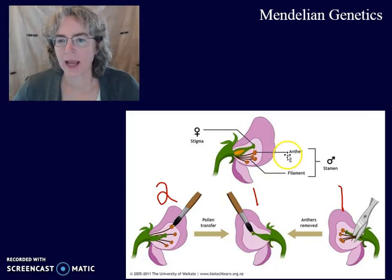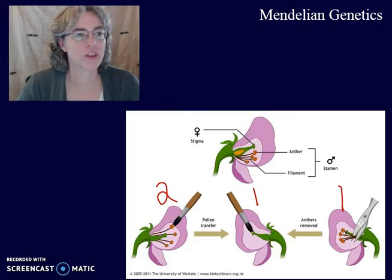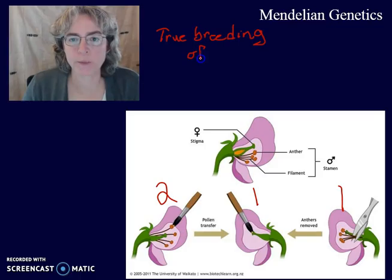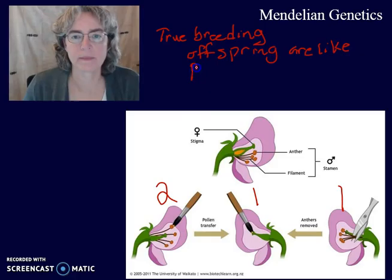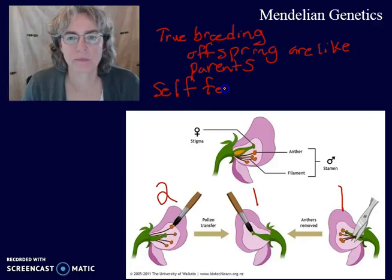So Mendel found, and let's go back and take a look, he found that the garden pea could self-fertilize, and so that the sperm in the pollen of the anther could go inside the stigma and fertilize the egg inside. And he called this a true breeding plant. So true breeding, so that all offspring are like the parents. And true breeding comes from self-fertilization.